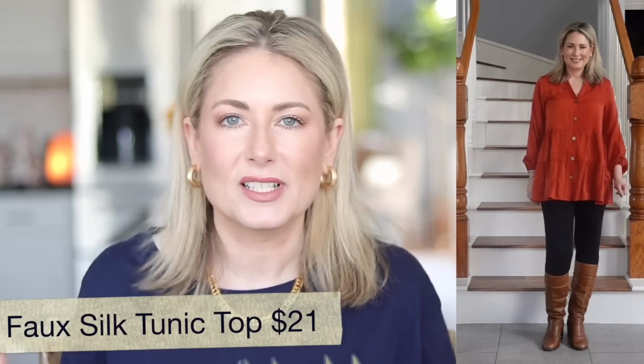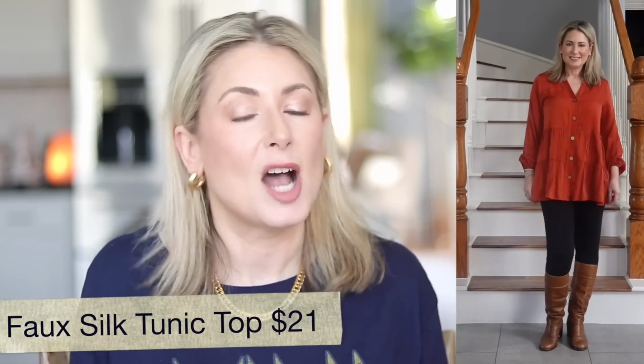All right, number 8. Wow, Amazon just made a big presence in September. The faux, I call it the faux silk, sort of tiered tunic top. I love it. I don't know if it's on trend or not. I don't care. I think they're really cool. They're really pretty, and the colors are so good for fall. A lot of rusts, autumn colors.